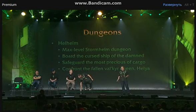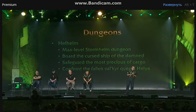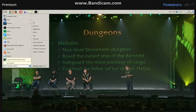Yeah, Halls of Valor is one of the best looking dungeons our team has ever made. I can't wait till you guys get your hands on it. So the counterpart to the Halls of Valor.